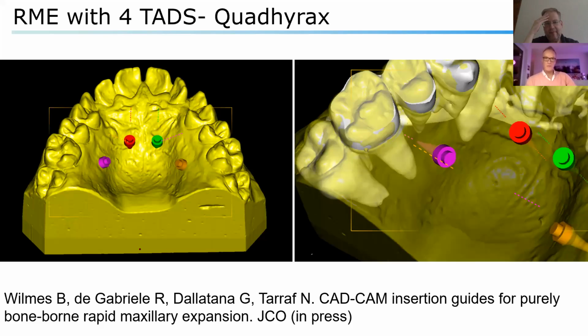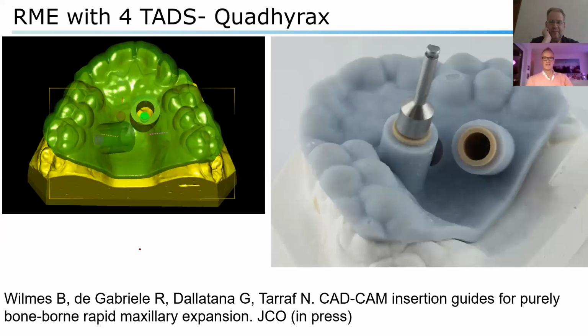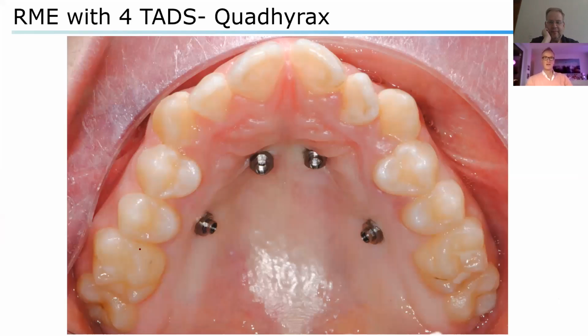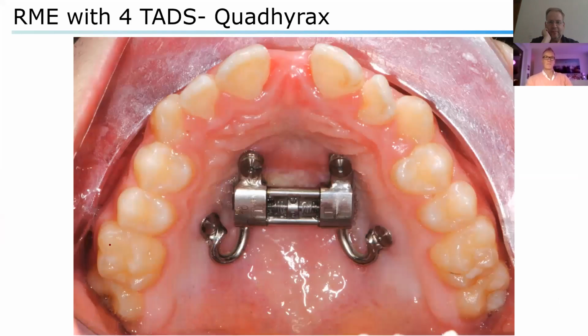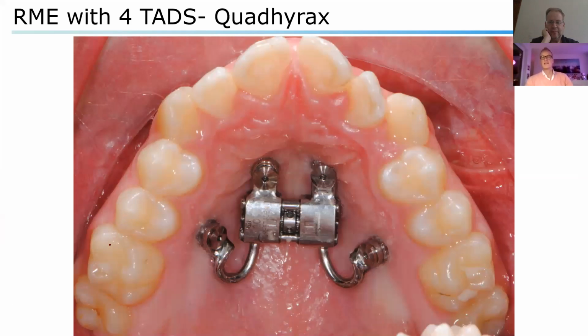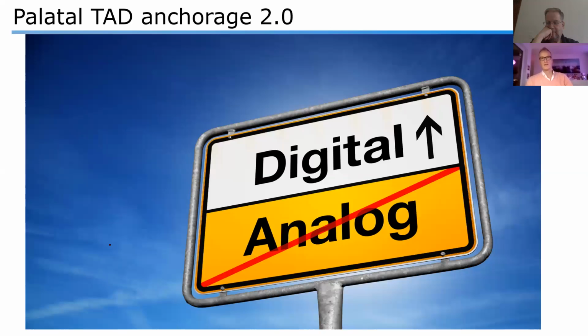So, if you want to insert the screws in between the roots, we are using guided insertion with these insertion guides. This is, for instance, the quad expander, because we don't want to hit the roots. And this is a patient that is 17. And the idea is, again, always bone first. So check where you find the best available bone, and then insert the mini implants.